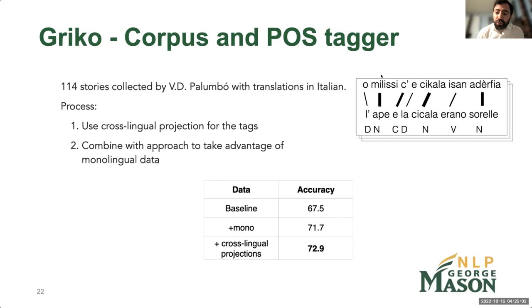And when we did this, we ended up with a part-of-speech tagger that, doing both of these things, worked better. We were able to get a fairly decent 73% accuracy. It's not amazing to get started with, but that was with very, very few annotated data by hand. We had like 100 sentences annotated by hand.